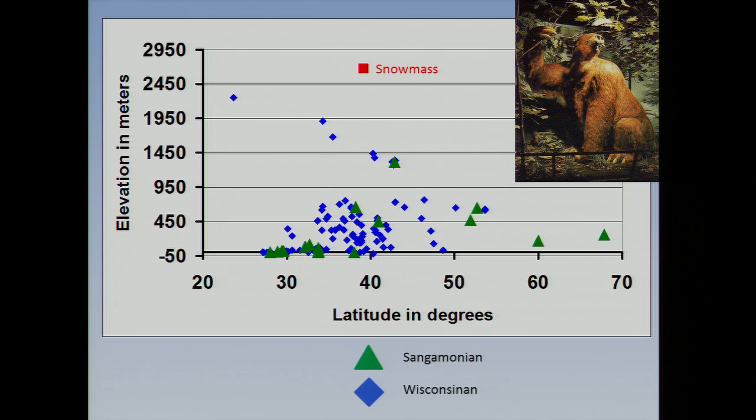So I've often felt that maybe the fossil sloths had that similar limitation. So I've been very interested in how temperature might affect the distribution of fossil sloths. And so what I did is I looked at records for Megalonyx from the last interglacial, Sangamonian, and also from the Wisconsinan. And one of the things we find is that during the last interglacial, they went farther north, and they were going up in elevation there.